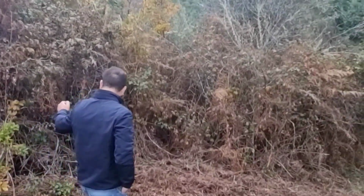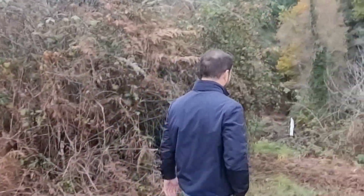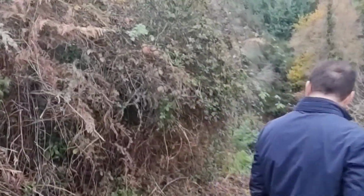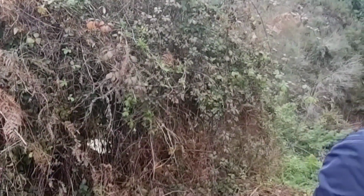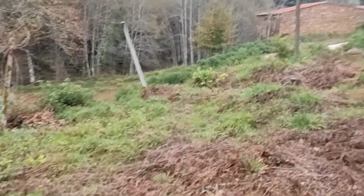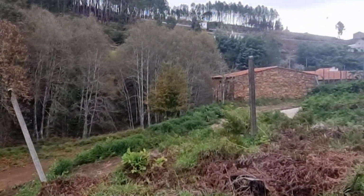Also a good size on this side, but it's fully with brambles and silvers? Silvers. They grow well here. The humidity in the air. Yeah, lots of sun and then lots of water and they're away. Okay.